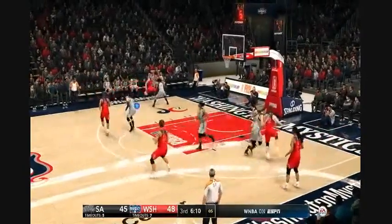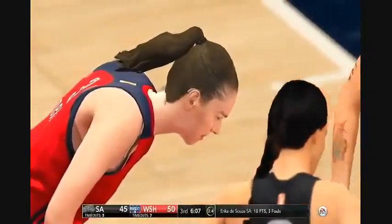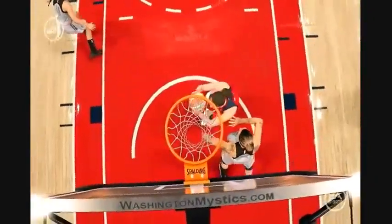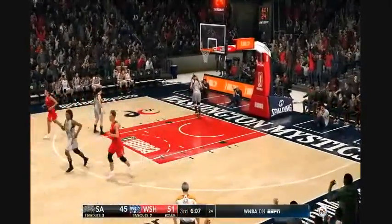8 seconds now on the 24. Good solid entry pass. Attacks the back, puts it in, and draws the foul. That's a big time play right there. Finishing the shot through the contact, and now goes to the free throw line. Completes the three-point play.